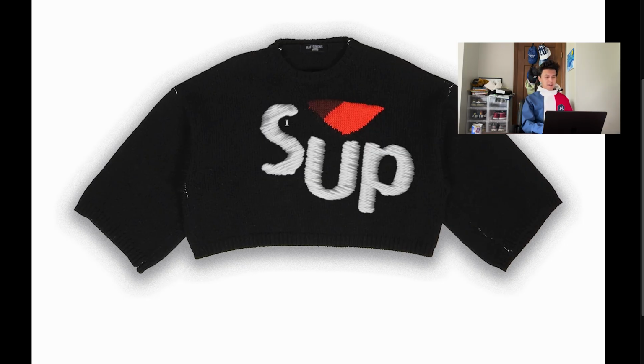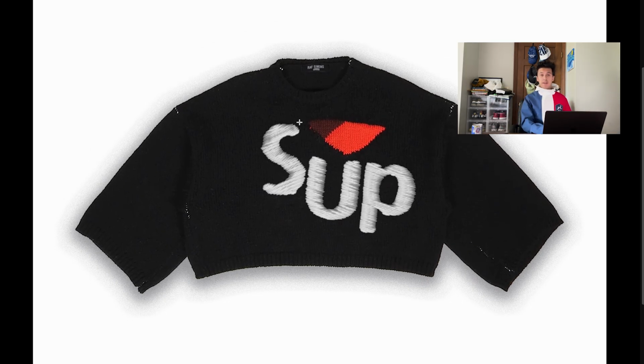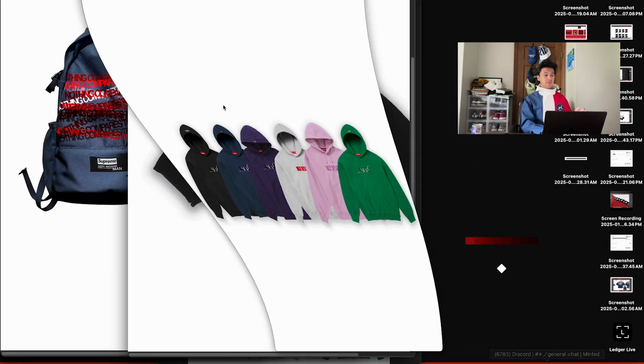And yeah, I could have done a better job in Photoshop of creating this kind of raised element. It looks a little bit more like embroidery, but that's neither here nor there. Again, pretty simple concept, and I think this would probably break the internet if it actually happened, because I don't know if we'd see a Supreme Raf collab like this. So yeah, cool concept. I'm pretty happy with it. And then I think the last one I have before the accessories is the Supreme A24 box logo.